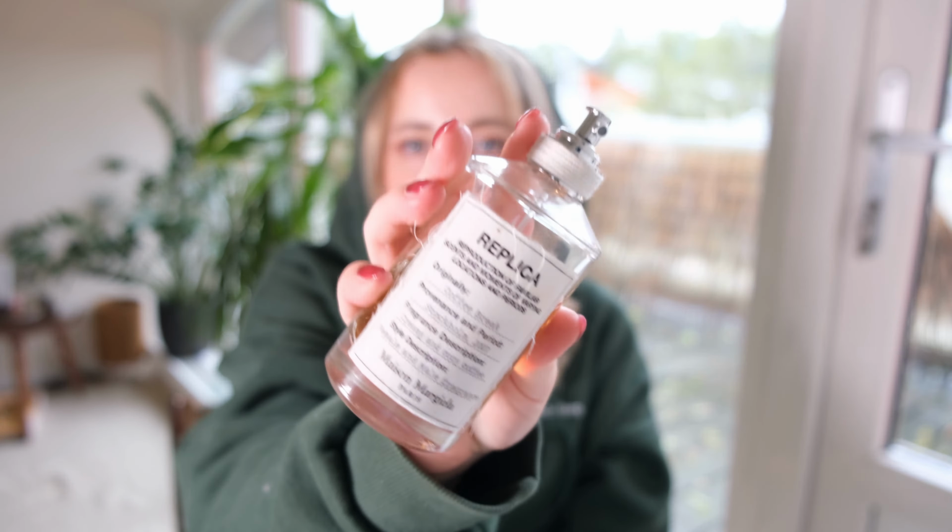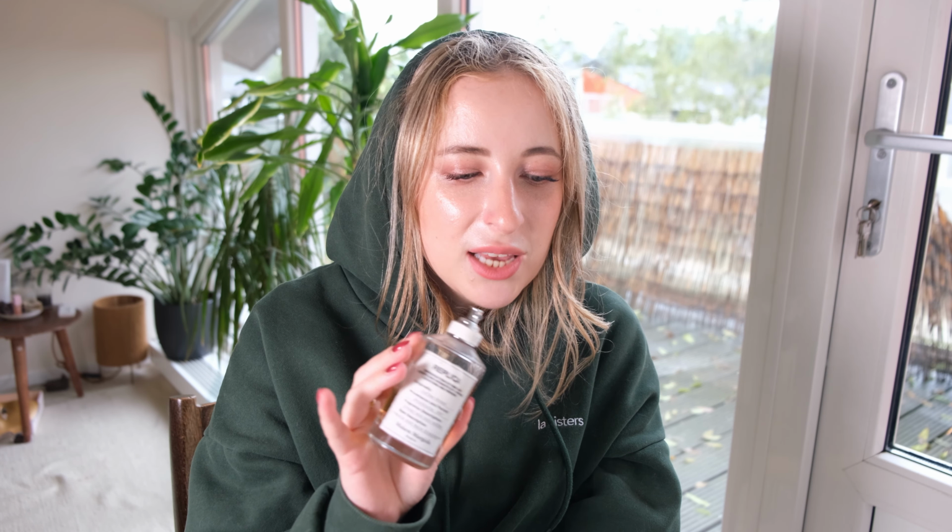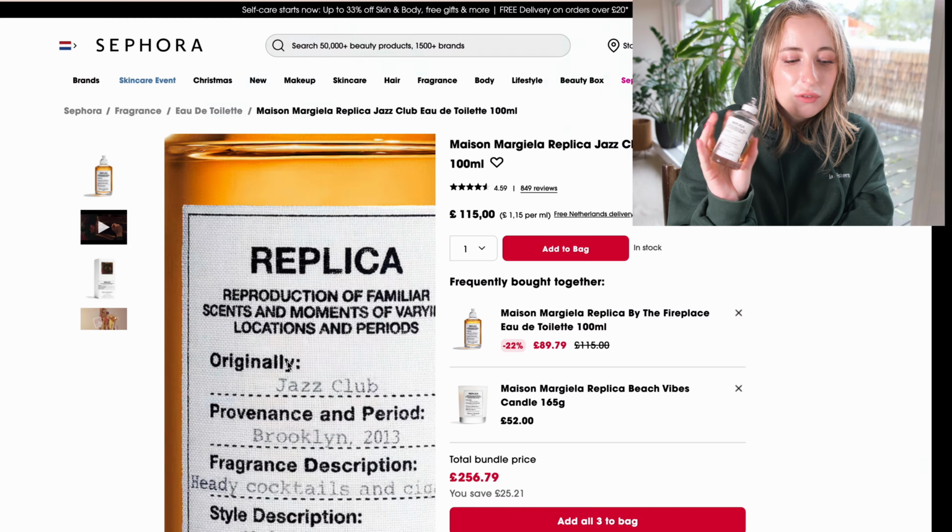It's not really coffee, like I cannot smell coffee at all really. It's more like a warm milk, vanilla, and with tiny hints of coffee, which I really love. And literally on everyone who tried it, it smelled really nice. If you love sweet perfumes, I feel like this one would be really nice.